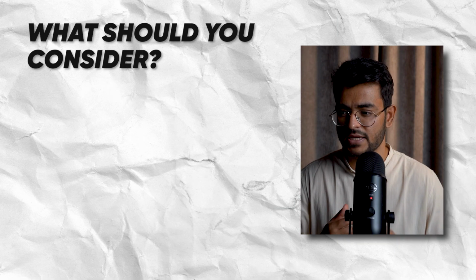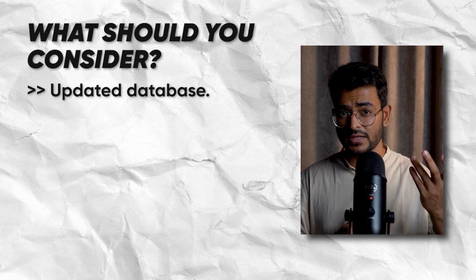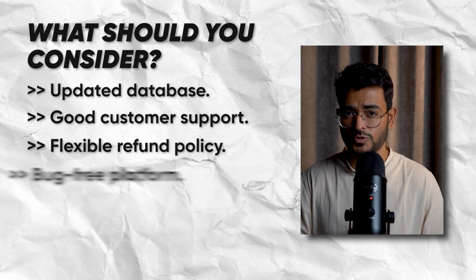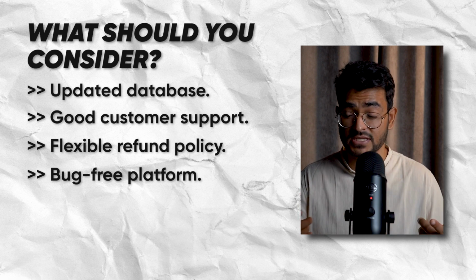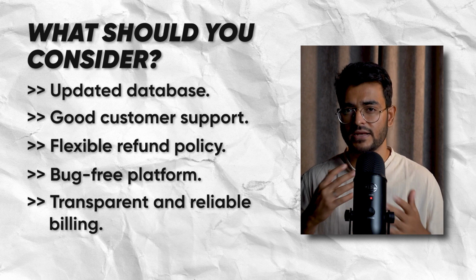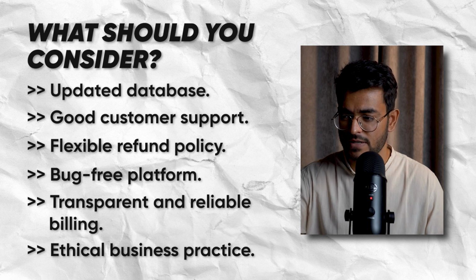Now, what should you consider when you're looking at alternatives? The first thing is obviously, the database should be good if you're running email campaigns. Then the customer support should be good. Refund policy should be flexible. Platform should be free of bugs, or at least have a development team behind it that quickly fixes those bugs. Transparent and reliable billing, as well as scalability and customization. And of course, the team should be very ethical when it comes to business practices.